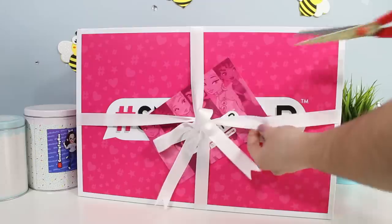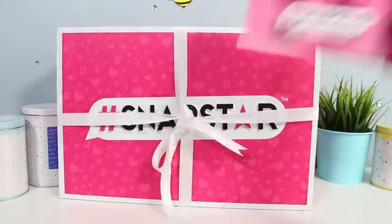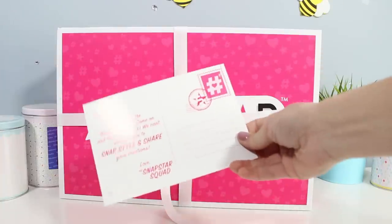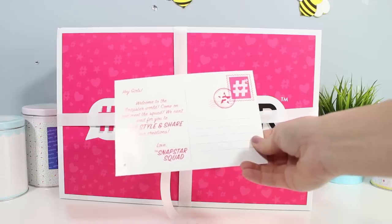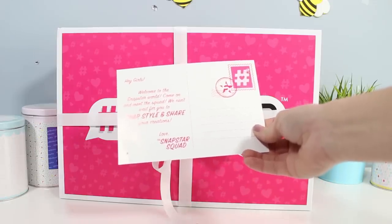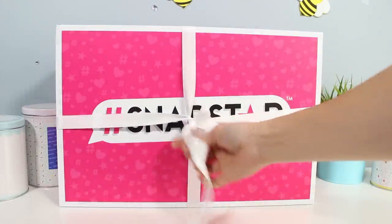This is really cute. I've been waiting forever to open this, and now is the time. Got a cute little postcard. Oh, it actually is a postcard. I was just kidding. It says, welcome to the Snapstar world. Come on and meet the squad. We can't wait for you to snap style and share your creations. Love the Snapstar squad. Well, thank you. And it's time to open.